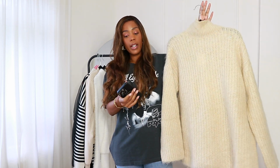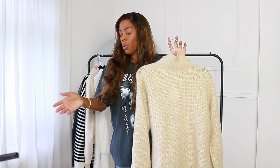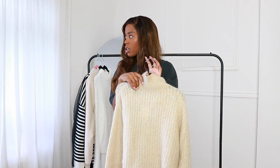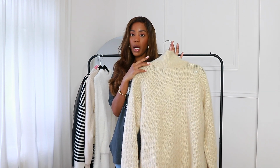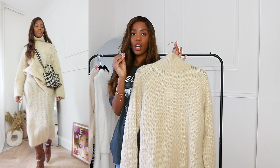So anyway, the turtleneck jumper is $69.99 and then the matching skirt is $54.99. What did I do styling-wise with this? Oh, this one I think I did the brown Paris, Texas boots, because I really love this colour against brown, and I think that's just lovely.